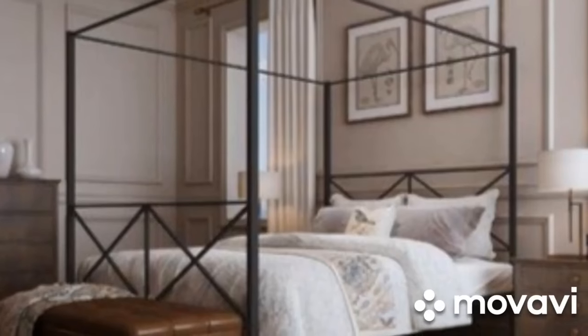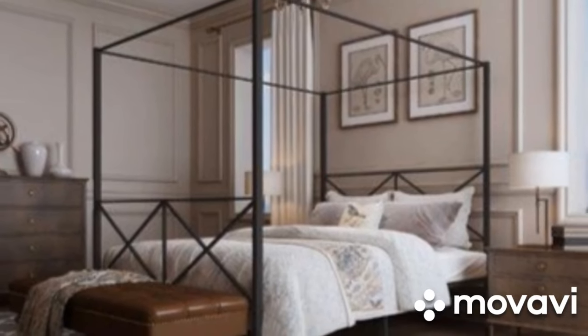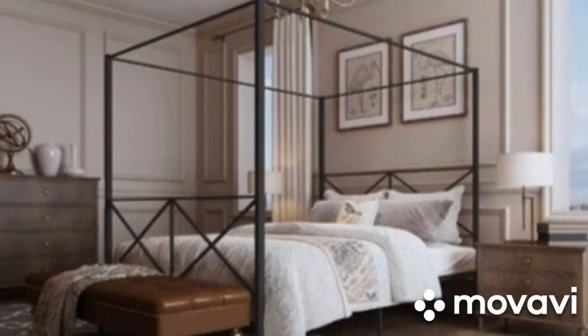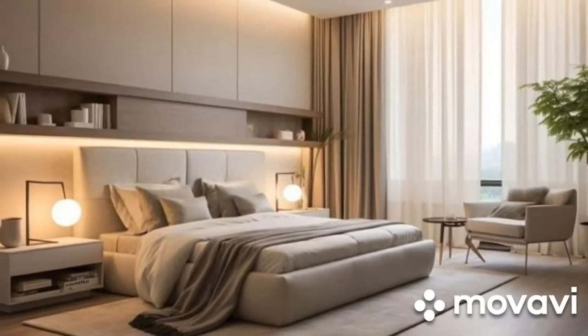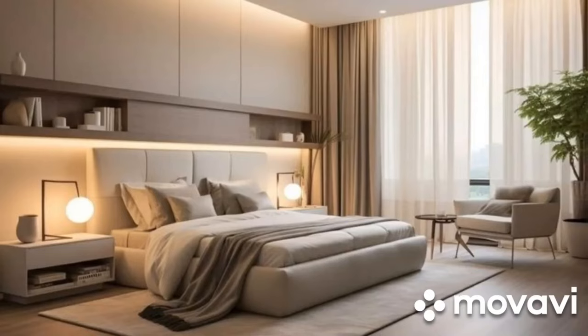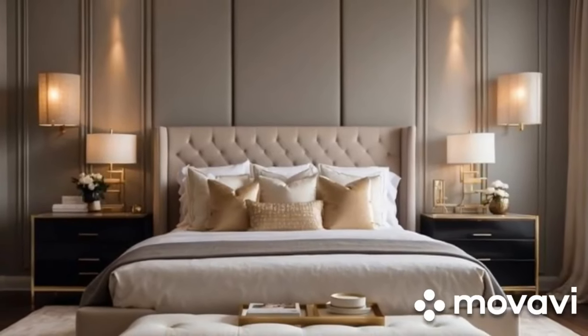Muted blues can evoke a sense of calm and serenity, reminiscent of the sky and sea. Soft greens can bring a touch of nature indoors, promoting a restful and rejuvenating environment. Lavenders are known for their calming properties and can add a gentle, romantic touch to your space.